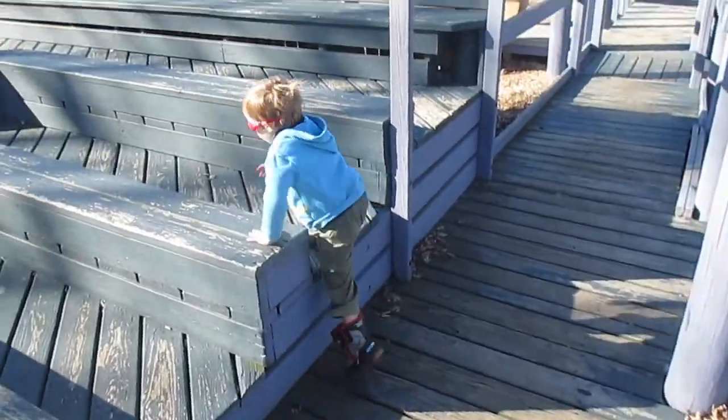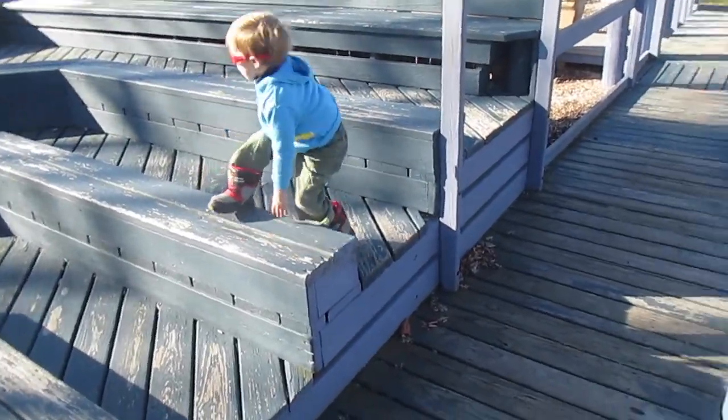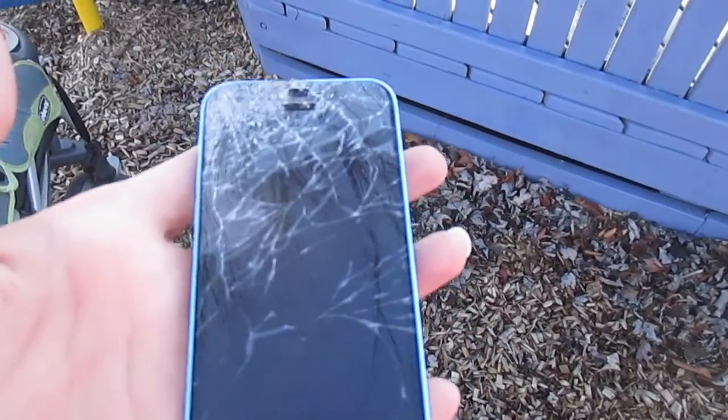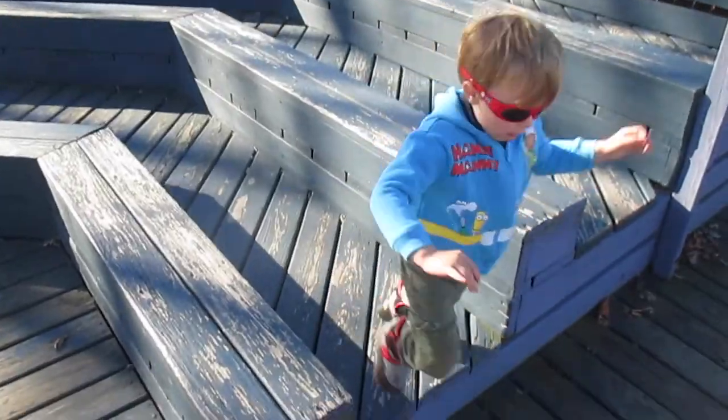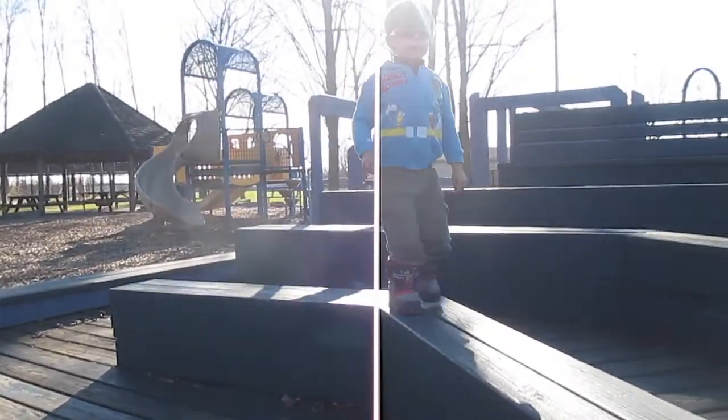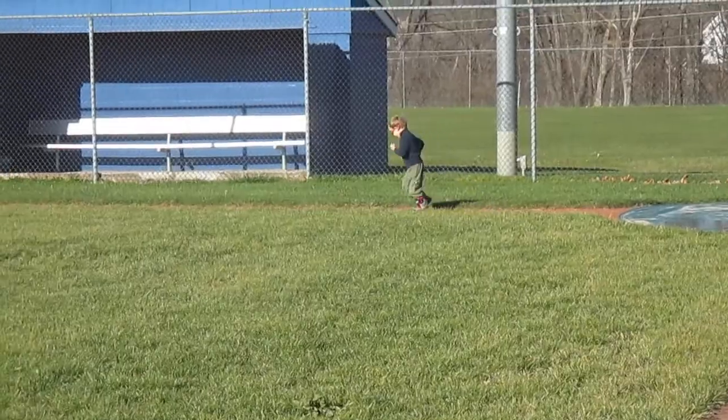He so needs a haircut, like so bad. Actually, that's what I'm gonna do. I'm gonna get my phone and I'm gonna call and see if we can get this guy a haircut either today or tomorrow.